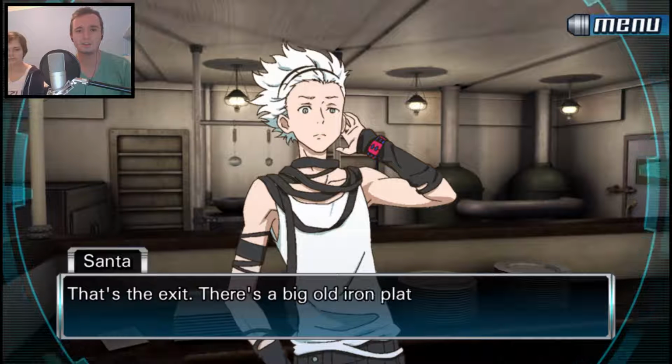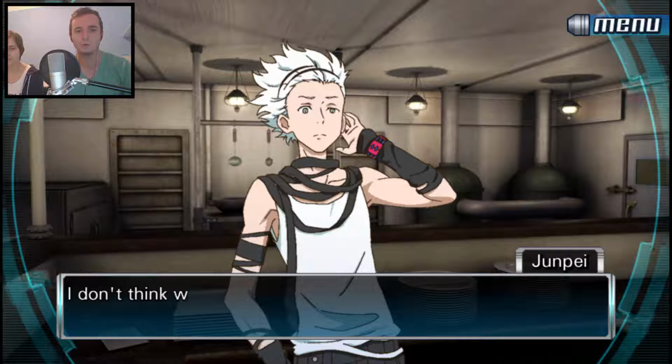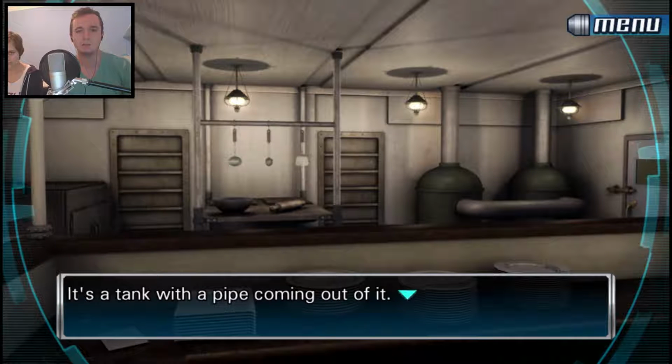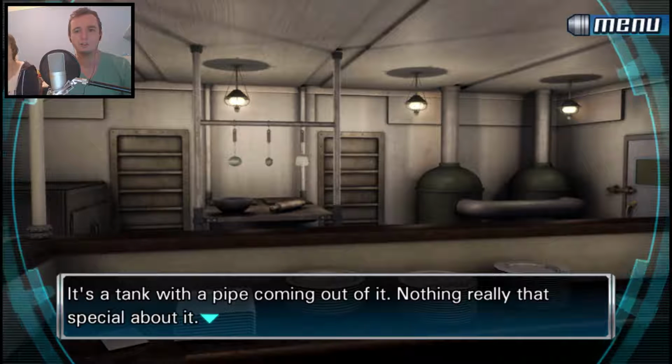That's the exit. There's a big old iron plate over the door. I don't think we can open it. It's a dank with the pipe coming out of it. Nothing really that special about it.